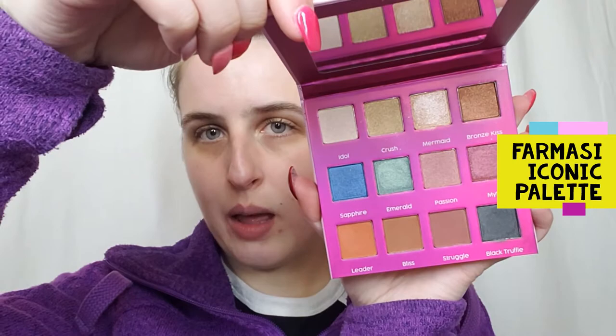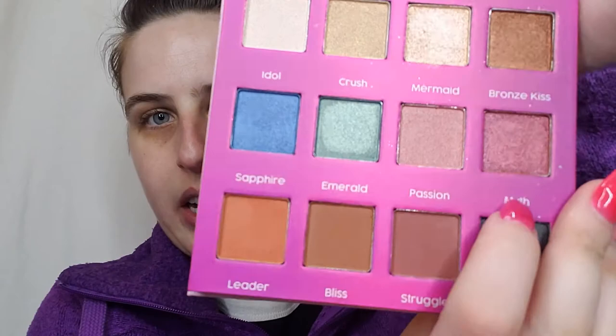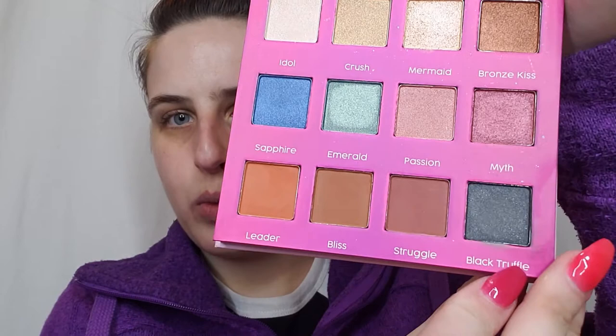So today I'm going to be doing a Valentine's Day inspired makeup look. I'm going to keep it relatively simple in the hopes that you're inspired to follow along. The main product I'm going to be using is the Iconic Palette by FARMASi. This one is more of a bold palette, but I am excited to try out the shade Myth, which is this shade right here. It's a beautiful pinkish red tone, and I think I'm going to pair it with Black Truffle and potentially one other color. Like I said, I'm going to try and keep it really simple today. These are relatively common colors, so even if you don't have the Iconic palette yourself, hopefully you have something similar, and you can follow along with me. So let's get gussied up together.